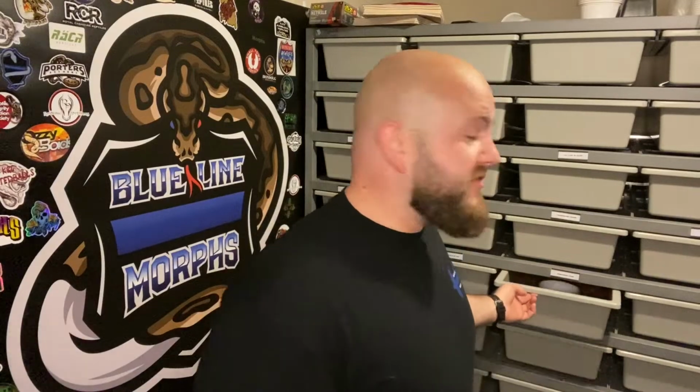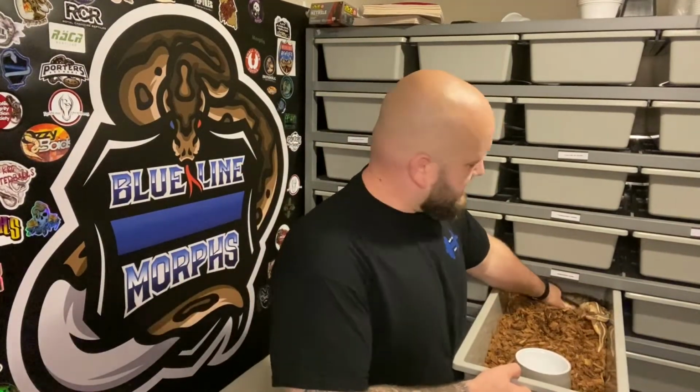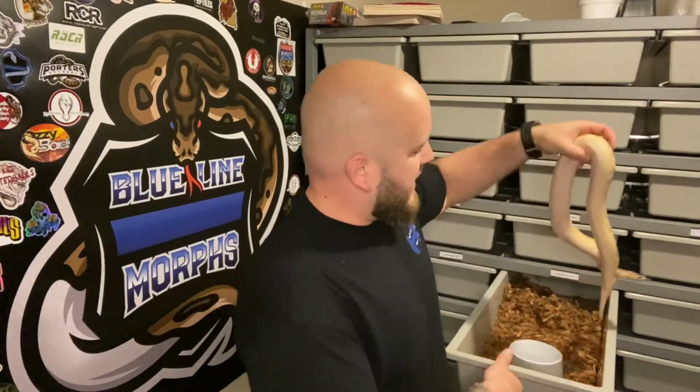I love her because she's technically my first morph ball python. I picked her up for 125 bucks on Craigslist from a local breeder, South Shore Serpents. She's a lesser pastel, 100% het pied girl. I thought maybe she'd be ready to go this season. It's not happening though, guys. Definitely not going to happen.